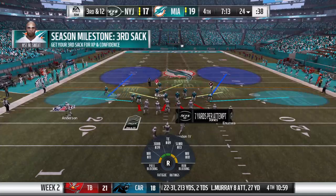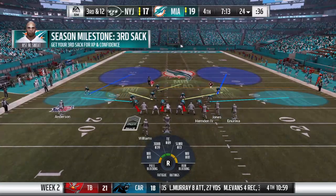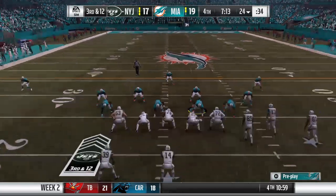Third down. They've converted 5 times in their many chances thus far. This is 3rd down and 12. Here we go.